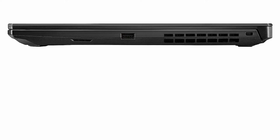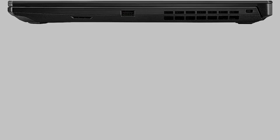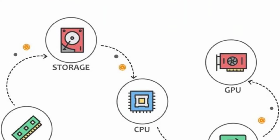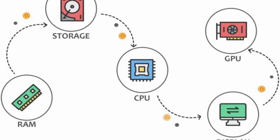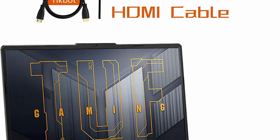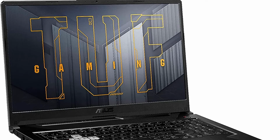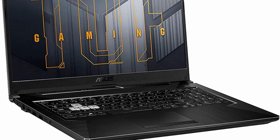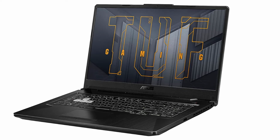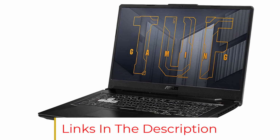It has USB ports: USB 3.2 Gen 1 Type A, USB 3.2 Gen 1 Type A, USB 3.2 Gen 2 Type C DP 1.4, USB 2.0 Gen 1 for fast connectivity. It has RJ45 so that you can connect to the internet and LAN. And it has an HDMI 2.0B port for connecting external monitors and projectors.